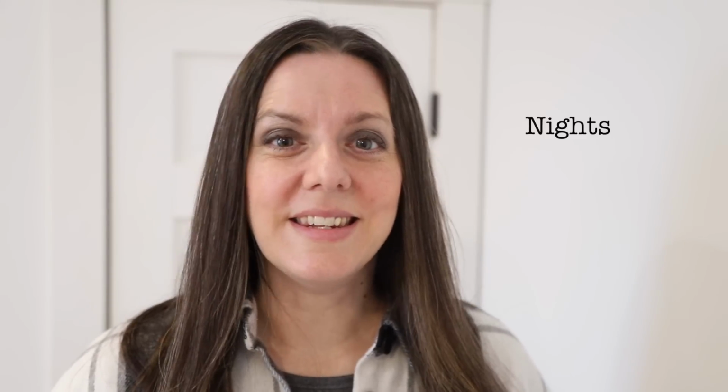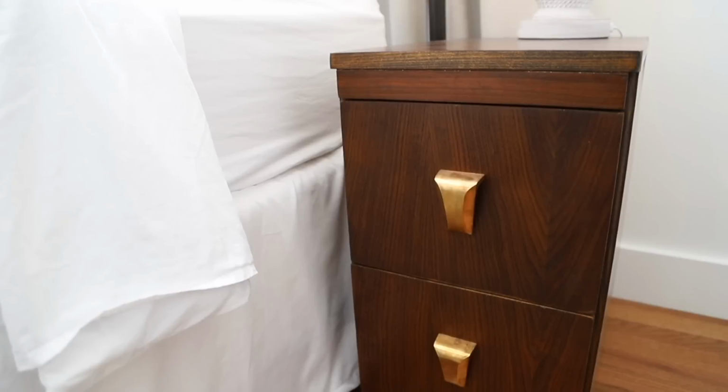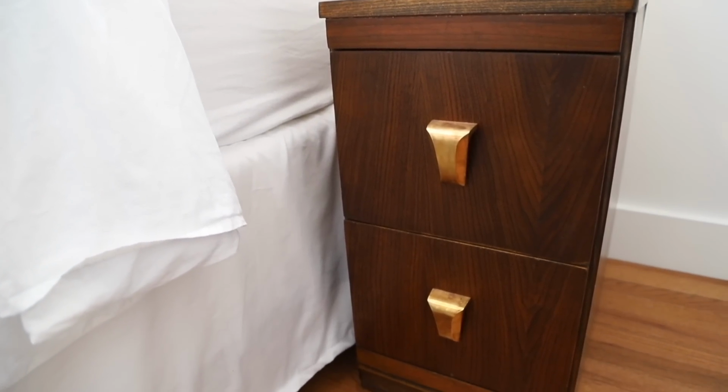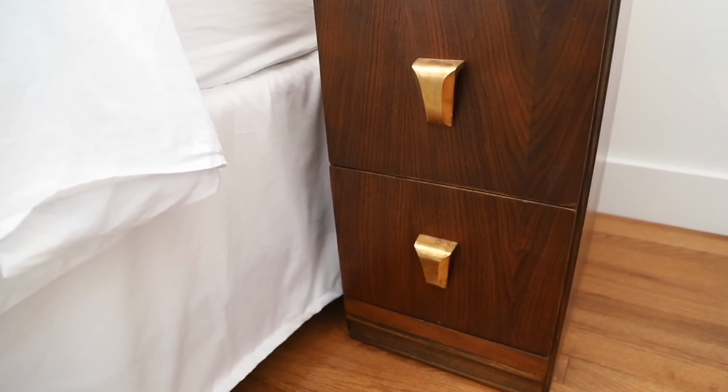Number 15, nightstands. Year-old cough drops, half-read books, broken alarm clocks, and cute notes from your kids. Chances are these items have found their way into your nightstand. If they belong there, great. But for everything else, you have to ask yourself the question, do I really want to sleep next to a mini garbage can?